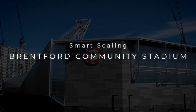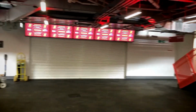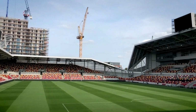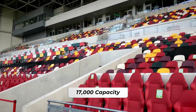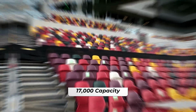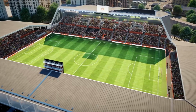Smart scaling. Brentford Community Stadium. Not every new stadium needs to break records for size or cost. Brentford's approach with their community stadium shows there's another way, smart, sustainable, and perfectly sized. At 17,000 capacity, it's one of the Premier League's most intimate venues. But what it lacks in size, it makes up for in atmosphere and innovation.